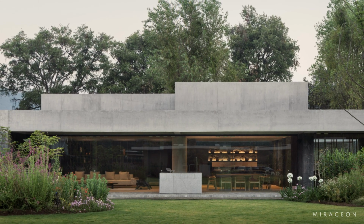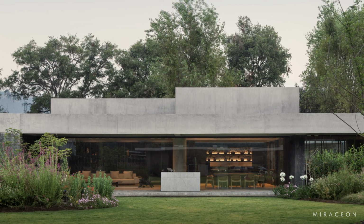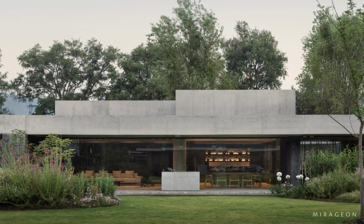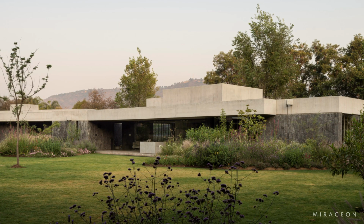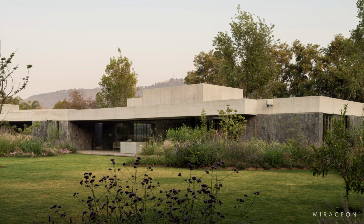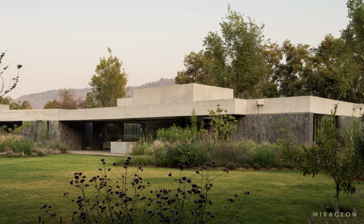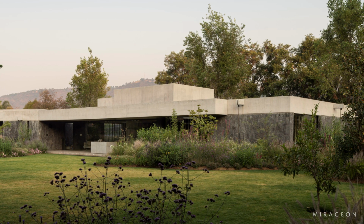The garden is not a separate element, but a natural extension of the field. Composed of wild plants and shallow water features, the landscaping promotes biodiversity, reduces water consumption, and follows the rhythm of the seasons.